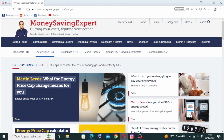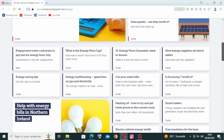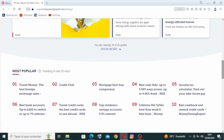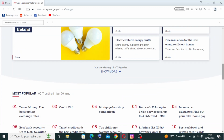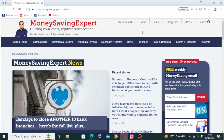And also it provides us the forum and the community. The MSE has a vibrant community of members who share money saving tips, experiences, and advice on the platform or on the forums. It provides a platform for readers to connect, seek help, and share their financial knowledge. And if we look for the updates or the news, you will find them just right here.